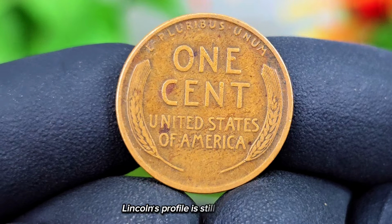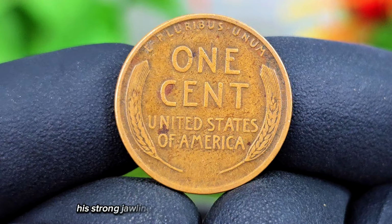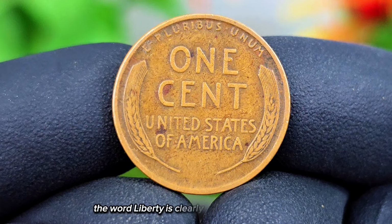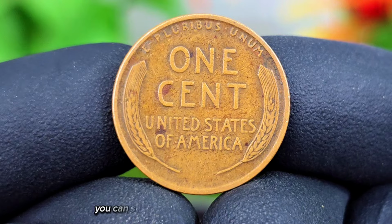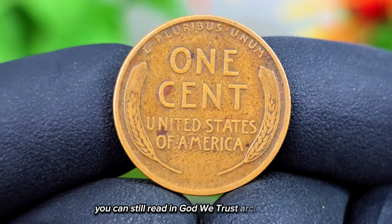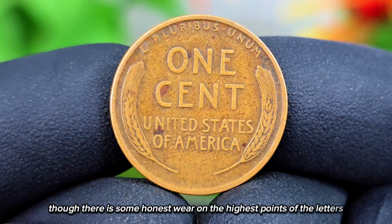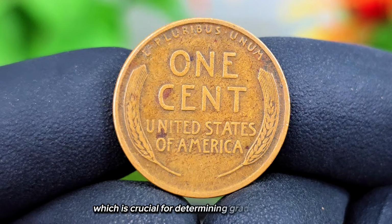Lincoln's profile is still well defined, showing his distinctive features including his beard, his strong jawline, and the details of his coat and bow tie. The word Liberty is clearly visible on the left side, and if you look at the top of the coin, you can still read In God We Trust arcing across, though there is some honest wear on the highest points of the letters. The rim is strong and well preserved, which is crucial for determining grade and value.